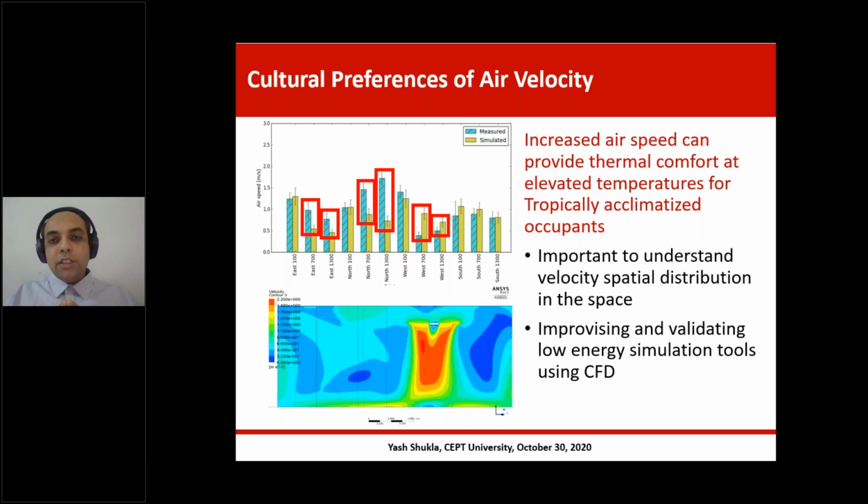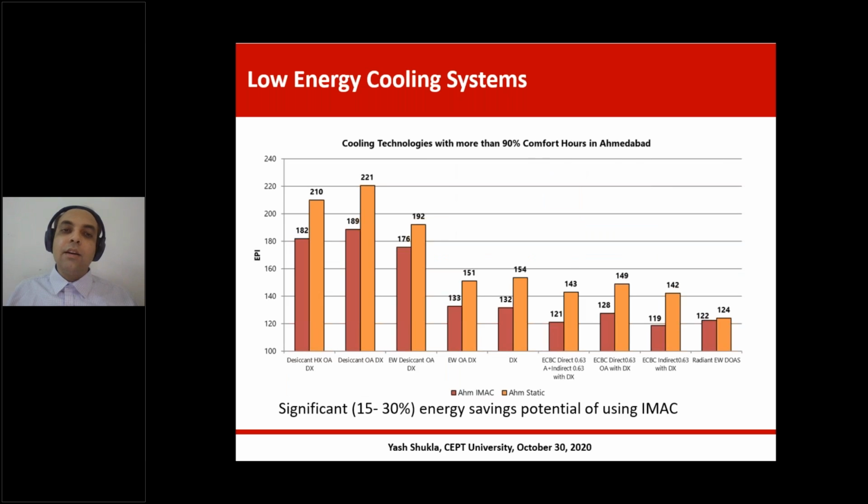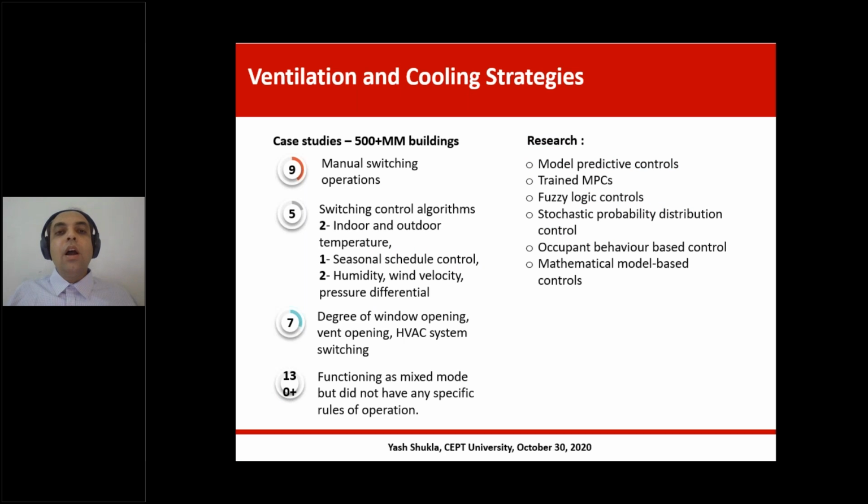As part of this research project, we have also been looking at how the air velocity distribution is in the space and how it can be used effectively with these low energy cooling systems to maintain thermal comfort inside your spaces, inside residences. Once you incorporate air velocity in these low energy cooling systems, you further expand the number of comfortable hours and reduce the uncomfortable hours for your building. With that, may I request you, Deepa, to run the next poll before I go on to the control strategies for the residences.